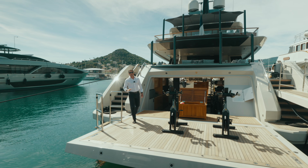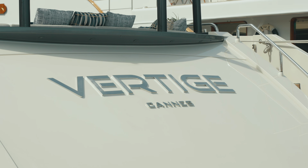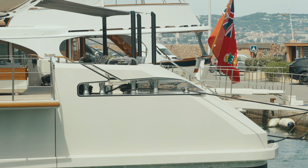Hello, I'm Jack, and today I'm going to be showing you around VERTIGE, a 50-metre true piece of Italian art, delivered by Tankoa Yachts in 2017.